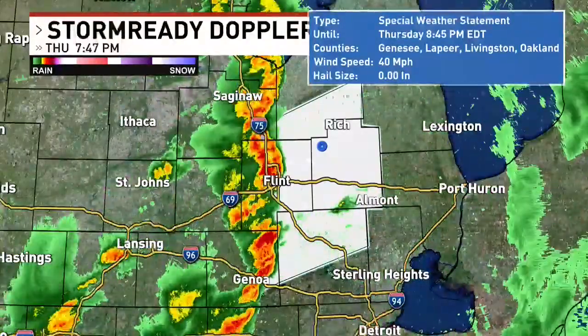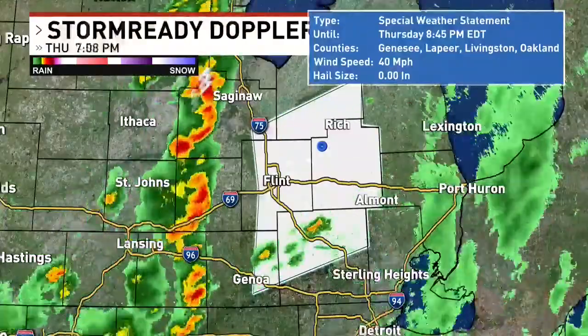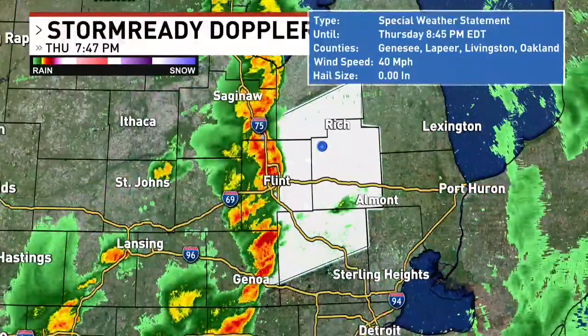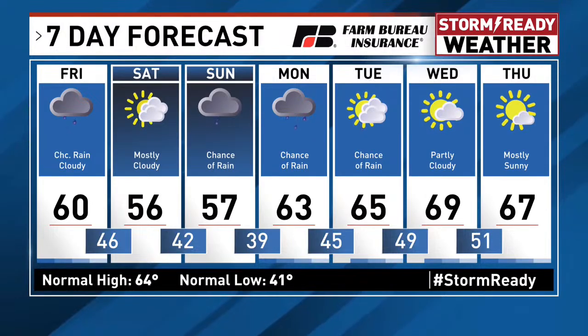Just wanted to show you that 7-day forecast one more time. We kind of had an impromptu change right there at the end because of that special weather statement that got issued. But overall, we are going to keep things sub-severe, and it's really just going to be a lot of heavy rain that comes in with these cells.